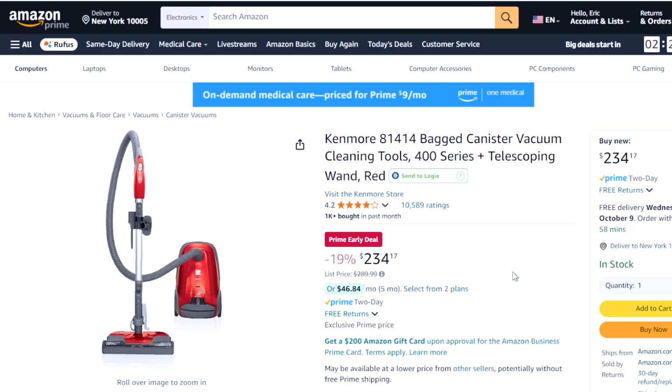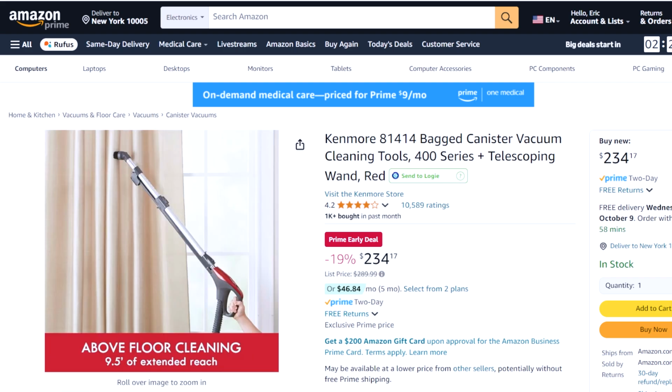If you don't want to spend as much as the Kenmore 600 series is, and you want to save a little bit of money, this is also a great alternative. It's a bagged canister vacuum. It's a little bit less money. It's about $40 less. I would go for the 600 series personally, but if you want to spend a little bit less money, this is good.